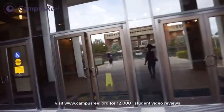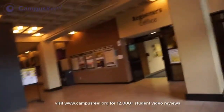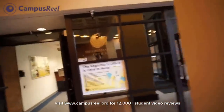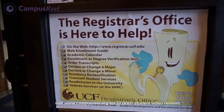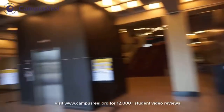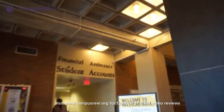This is an important building to remember because this is where you'll go if you have any problems with paying for your tuition, or if you needed to order a transcript, or if you needed to change or declare your major or a minor. Here's a list of all the other things that the registrar's office does. And down this hallway is where you'll find student accounts and financial assistance.